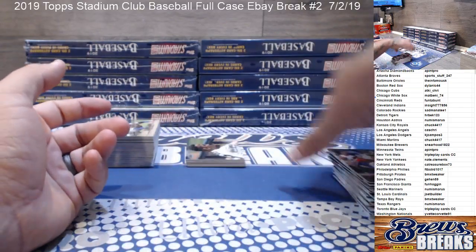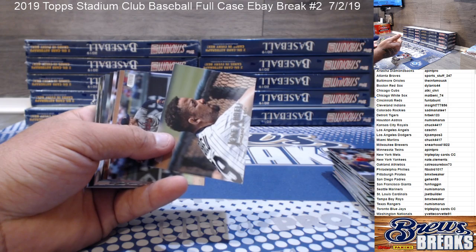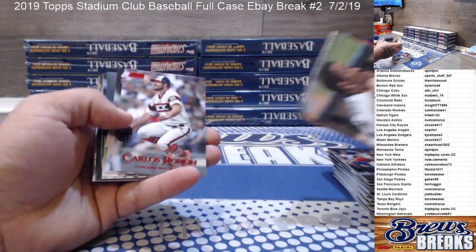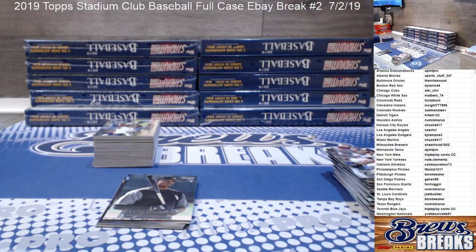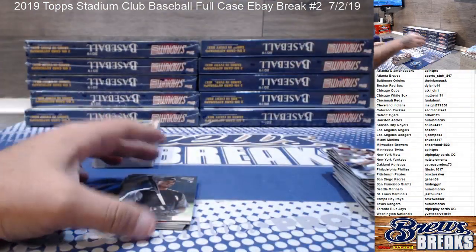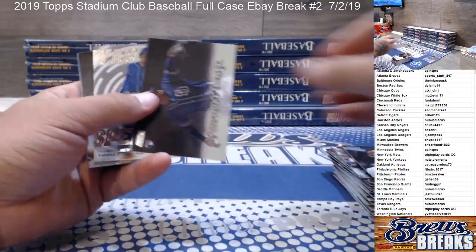I got everything that I own in spreadsheets. I put it all in spreadsheets. So did you find the Hank Aaron gene? Wasn't it the Hank Aaron you were looking for when we were doing Finest? Carlos Rincon, Jeffrey Springs for the Texas Rangers. So I mean, I'll tell anybody I'm a big time collector. I'm a collector before I'm anything. Fernando Tatis Jr.